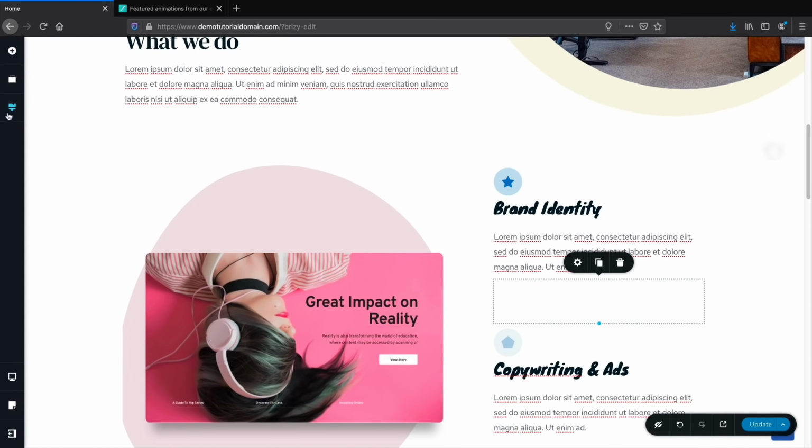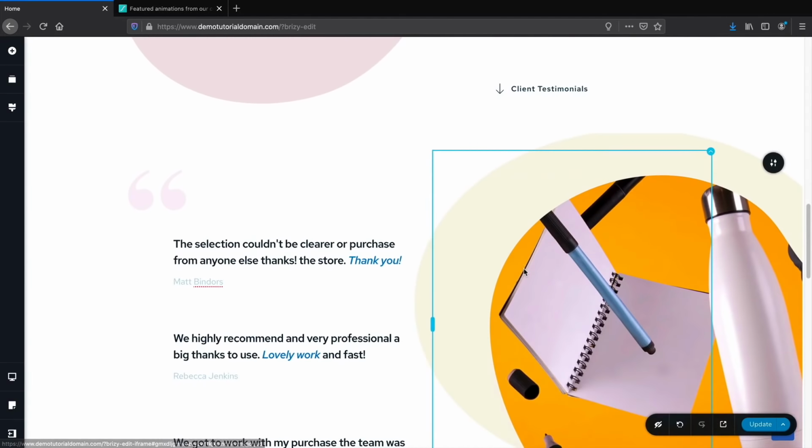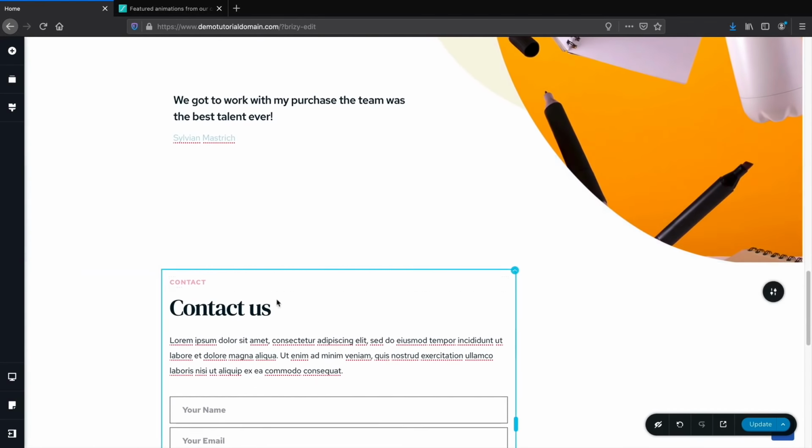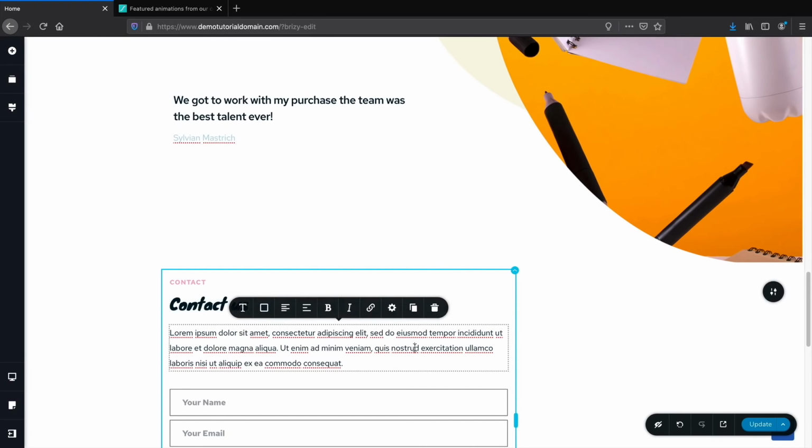So what those are essentially is presets. Instead of having to design everything all over again for each specific section, you can just say, I want all of my heading text to have that design. So here, I'll just change this to H3, and there you go. And you can do this for pretty much any text.